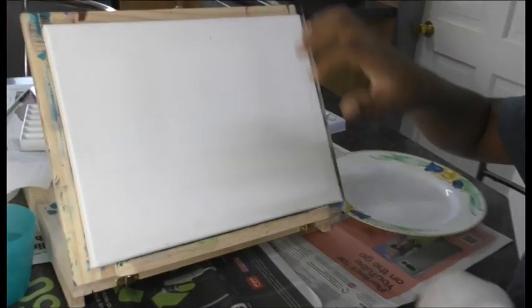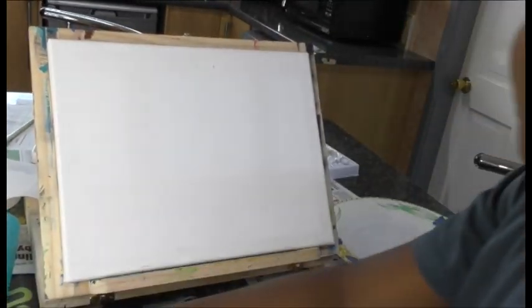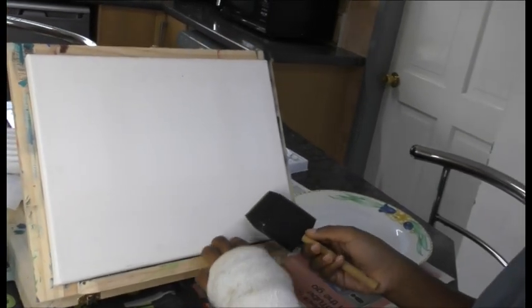What I'm planning to do is to make a sunset painting with this. I'm going to use a sponge to make the background, but I'm also going to make a line with one of the bushes down there to separate the water, and then I'm going to put a little island there.